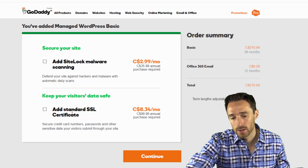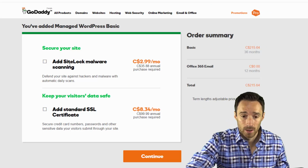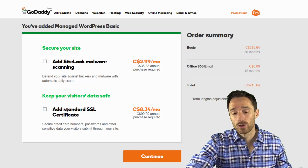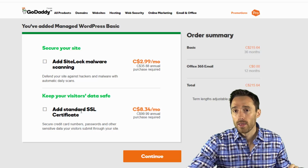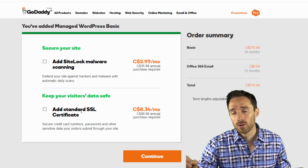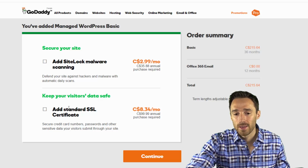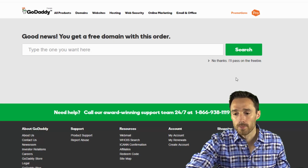And SSL Certificate, you won't need that starting out unless you're selling something on your site. Then you may want an SSL Certificate. An SSL certificate is something that shows beside your domain name. So you type something into the browser, and then it will have like a lock to the left of the name whenever you land on the website. That just means that the site is secure. So in this case, you do not really need that unless you're selling something on your site. So you can just click on continue.